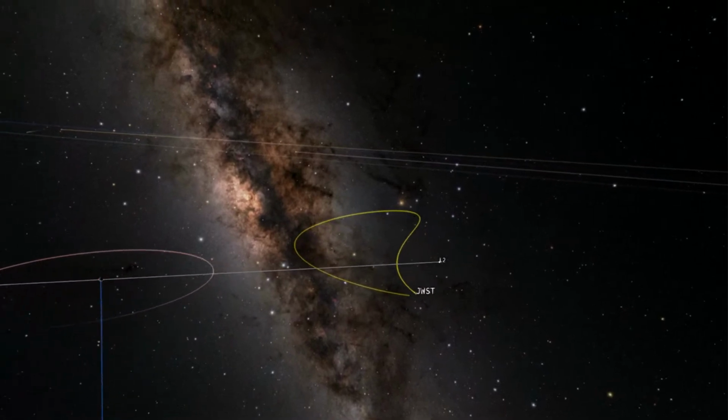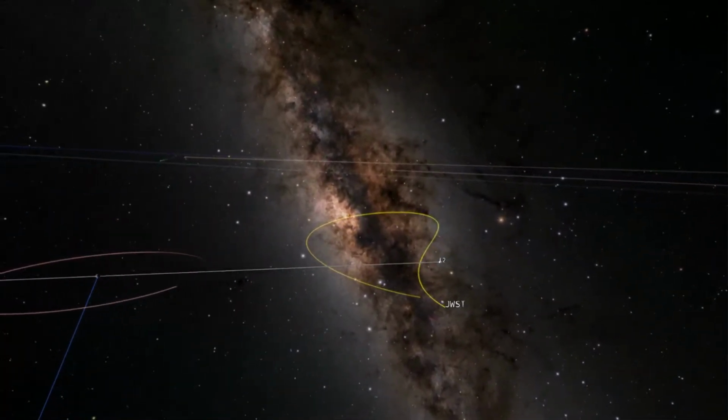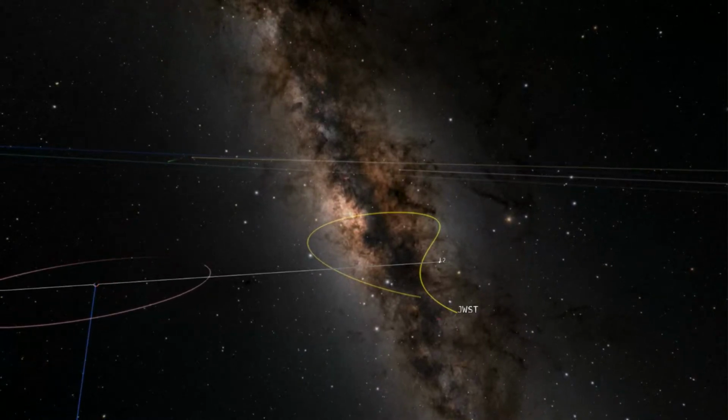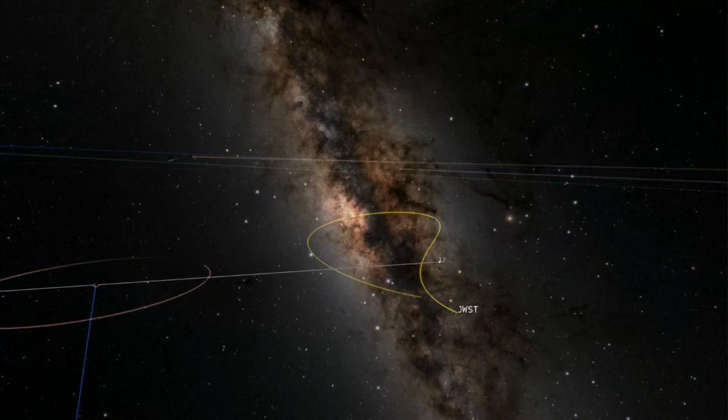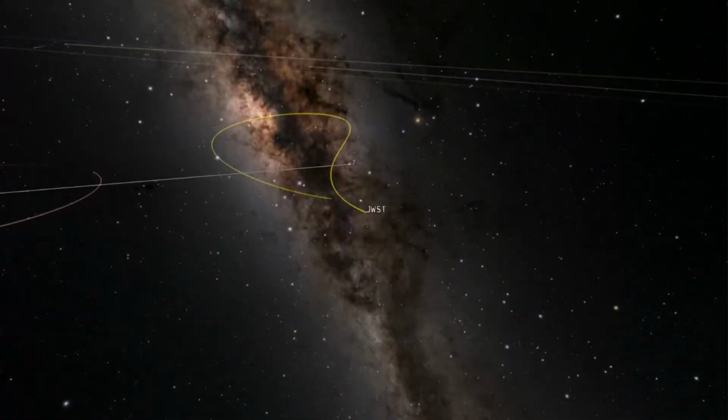All right, so that is the orbit of the telescope. Now what we want to talk about is the kind of light that the James Webb Space Telescope is going to look at and how this telescope is going to operate.